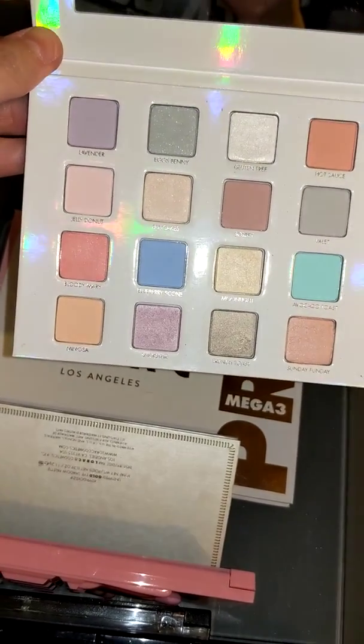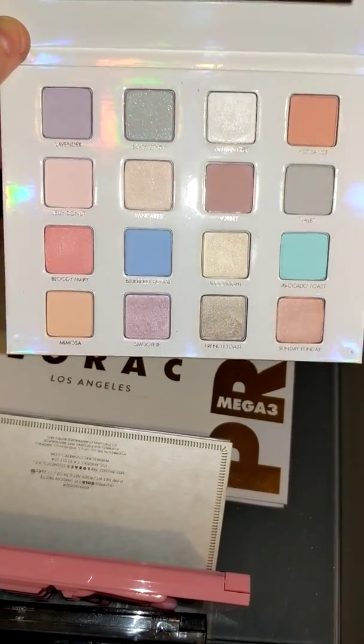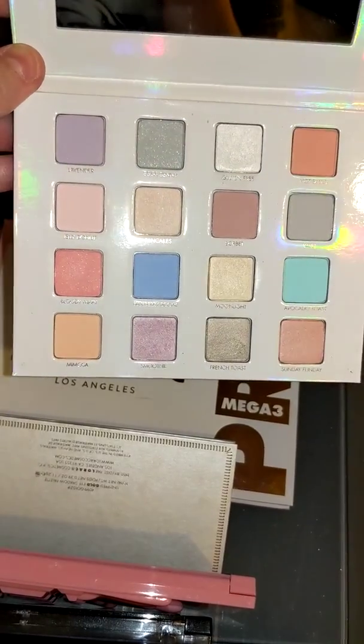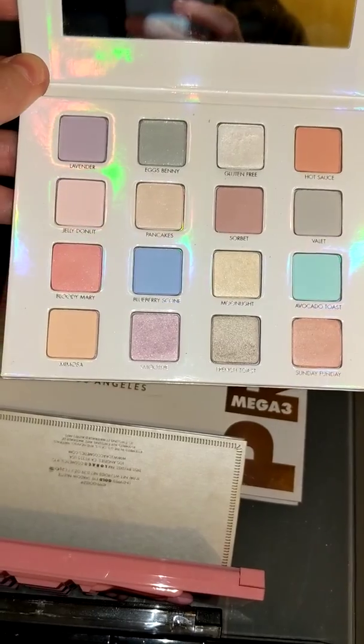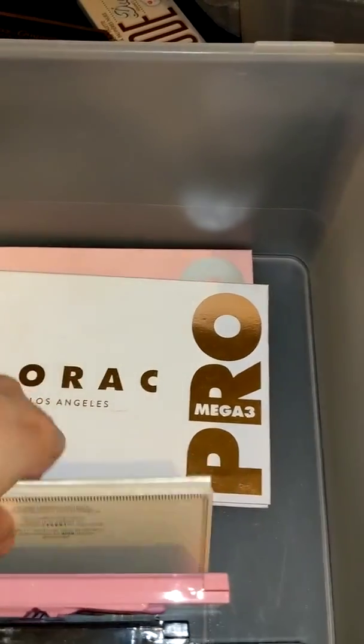There's a lot of pastels in here, which are really pretty, and all of the eye colors that I got from this palette I thought were really, really nice. I wasn't expecting to like this as much as I do, so I'm definitely glad I have it. Is it my favorite palette? No, but I'm definitely going to keep it because I don't have anything else like that in my collection.